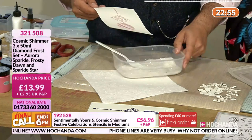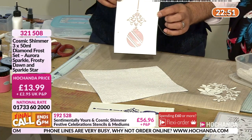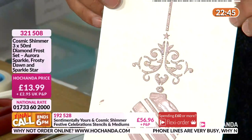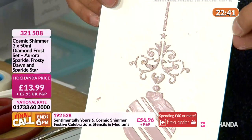This is a mixed one, but of course you can get them on the website. The reason I've mixed it is because, you know that I like the glitter jewels. But the glitter jewels are a little bit too chunky to sit on this and fall into the cracks, because the cracks are so fine.